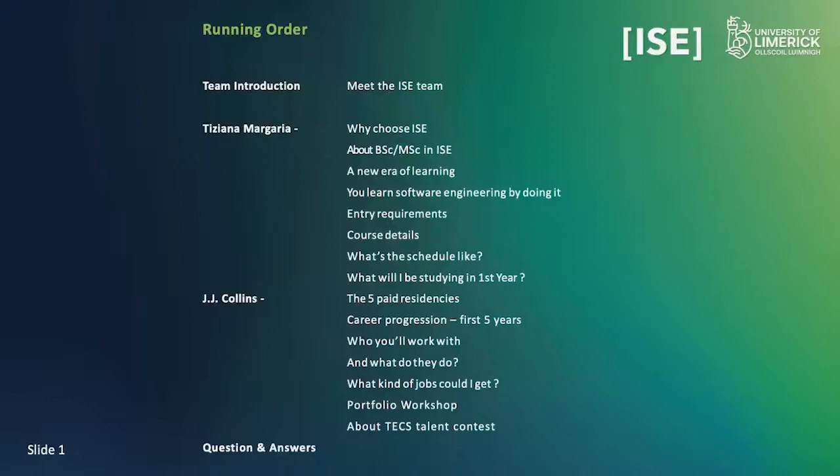Then my colleague, Professor Tiziana Margherita, is going to tell you a little bit about the course, why we designed it, how we're going about making this course the best possible version of a computer science degree we can envisage, what the entry requirements are, how one of your students or someone you know gets a place on this innovative new program.